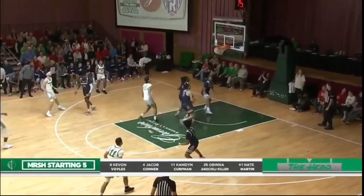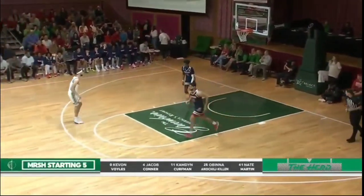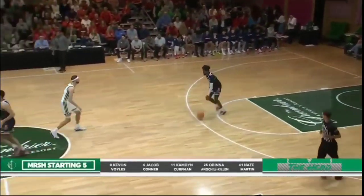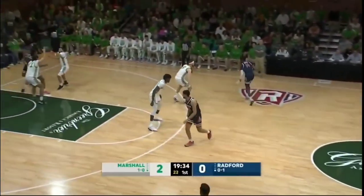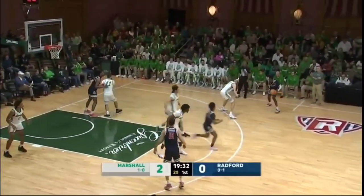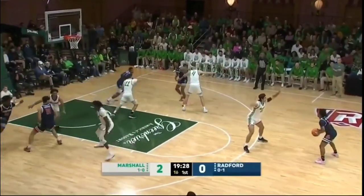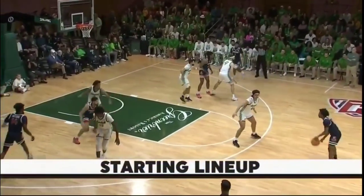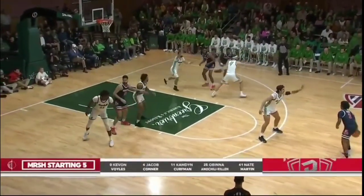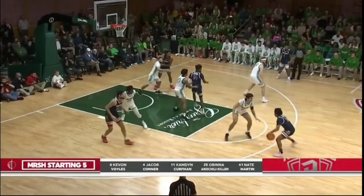The addition of Martin down low to the lineup, a transfer out of Texas State, he gets it going early. Yeah, that's Nate Martin from Houston, Texas. On the Marshall side, you have a couple of new faces, some transfers. Radford's a little bit more of a familiar team. A lot of guys coming back from last year, but both won more than 20 games a season ago.